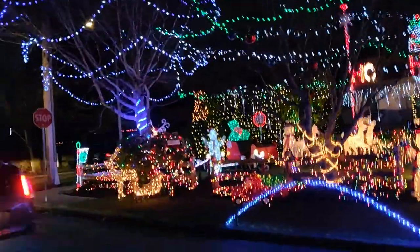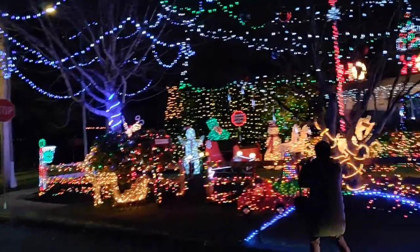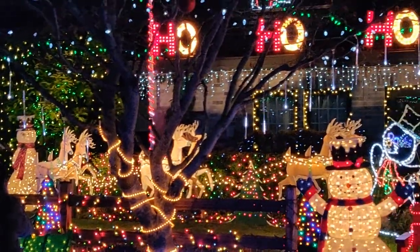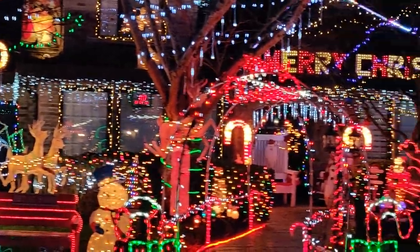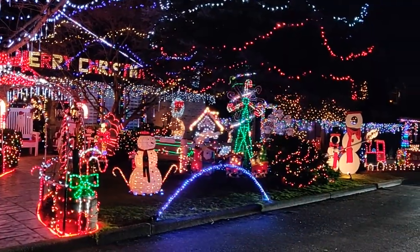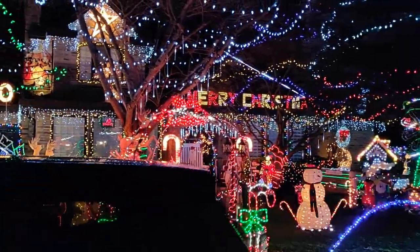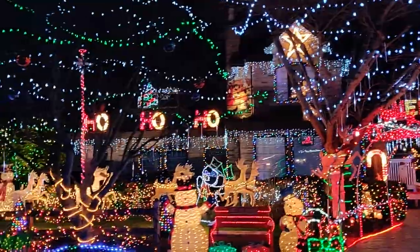lots of Frosty. There's a Santa sleigh. Santa stops here. You see it in the corner. And then they got ho ho ho, more lights. You can take pictures there. So I'm gonna try to put the cross street and the address for you guys instead, in case you wanted to come by, check out the lights, take some pictures with your family.